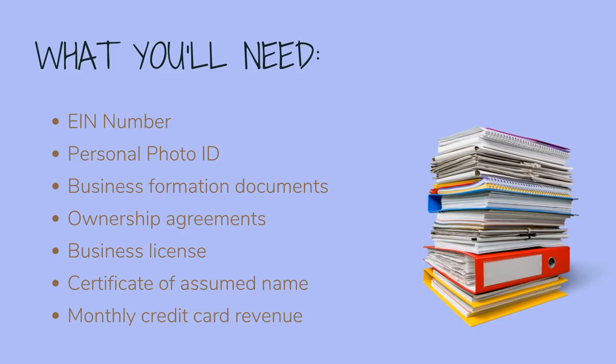Monthly credit card revenue. Now, I will always suggest using QuickBooks Payments and their merchant services. It ties with your QuickBooks Online profile. They have on-the-go card readers that connect via Bluetooth to any kind of mobile or tablet device. They have full POS systems that can be easily installed at your business if that is what you need.